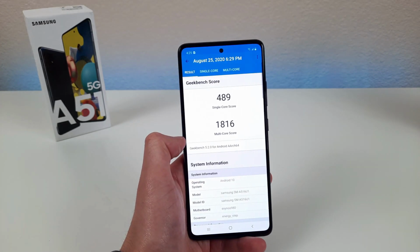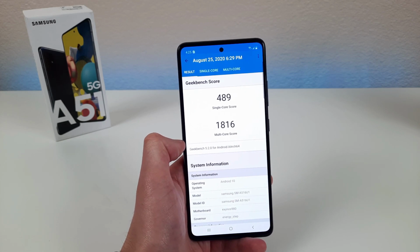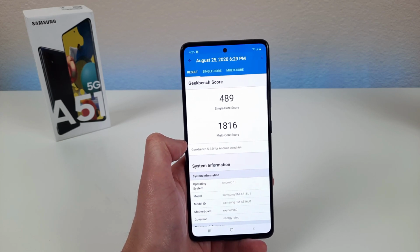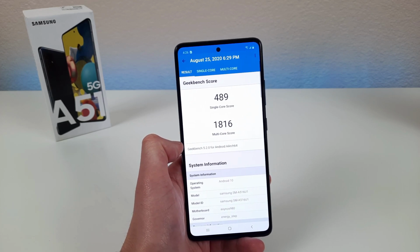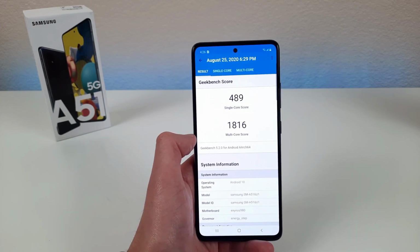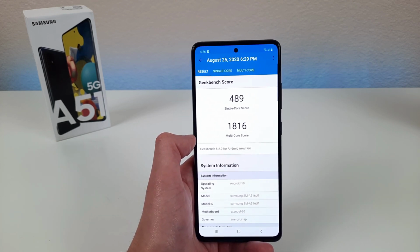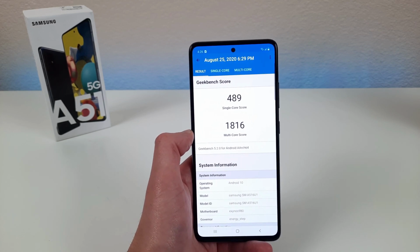That being said, I did run a Geekbench 5 benchmark test on this phone, and it has a single core score of 489 and a multi-core score of 1816. Now this is great. You're definitely going to get some strong numbers with this phone. If you're using this phone for moderate activities that require a good amount of processing power like photo and video editing, then it's definitely going to perform well for you.